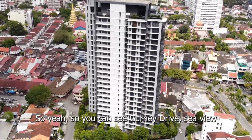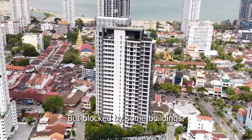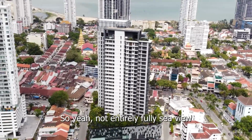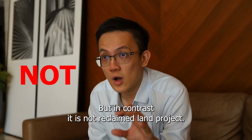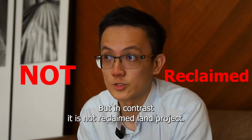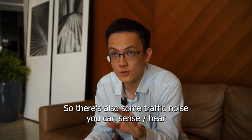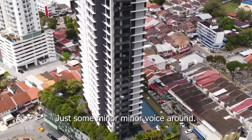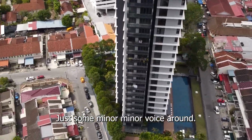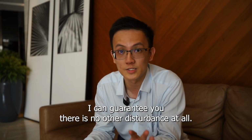So, yeah, you can see Gurney Drive. Sea view, but blocked by some buildings. So not entirely full sea view. But in contrast, it is not a reclaimed land project. No, this is not reclaimed. There's also some traffic noise you can sense, but it is not really that annoying. Just some minor noise around. But once you close the door, I can guarantee you there's no other disturbance at all.